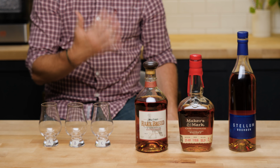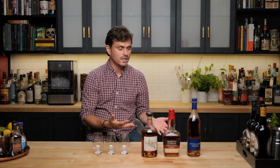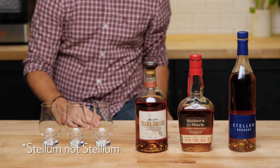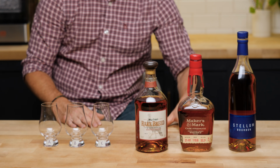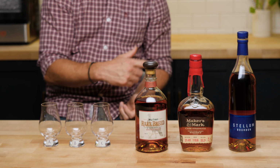What's up, guys? Today on the FreePour, we're going to be tasting through and talking through 3 different barrel proof bourbons. So I thought it'd be kind of fun to do a blind tasting of a couple of different barrel proof bourbons that I really like. One of them, the Stellum, is a new favorite. The Rare Breed is something that I just really love a lot and have drank quite a bit of. And then I'm a little bit new to the Maker's Mark Barrel Proof. I'm not new to Maker's Mark though.